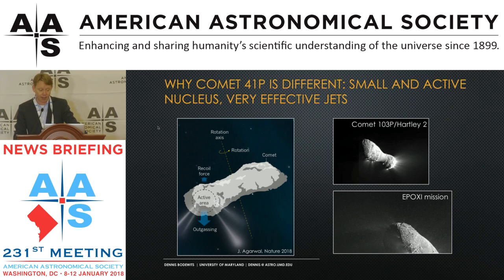It can help, and a second point is that if you look again at the top image of Hartley 2, you can see that the bright end is where all the jets are coming off, and these are exactly along the rotation axis. So instead of pushing the comet around, it's not exerting any force on it. So 41P also has to have very efficient torquing jets.